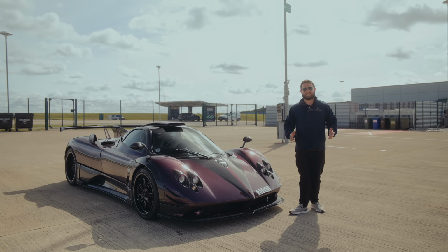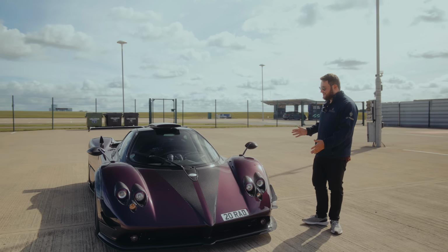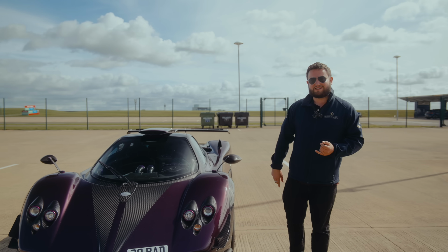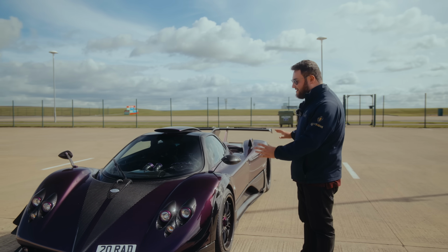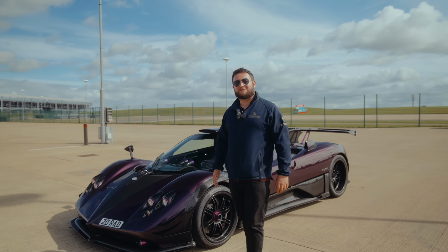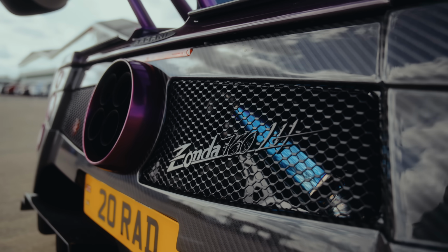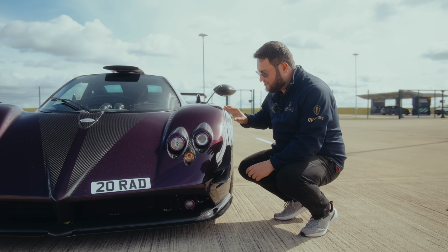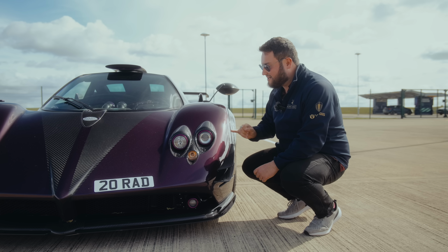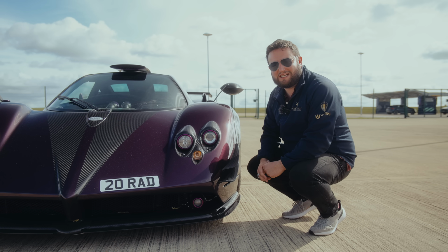In 2014, Lewis Hamilton took delivery of this, the Zonda that was then turned into the Zonda 760 LH, featuring 760 brake horsepower, an incredible amount of bespoke bodywork, and being branded with probably the most famous name of all, Lewis Hamilton. Unlike a lot of Zonda 760s, this one actually still features the original standard headlights, which I rather like. The colour is finished in Viola LH. I think you can always work out what the LH is going to stand for.